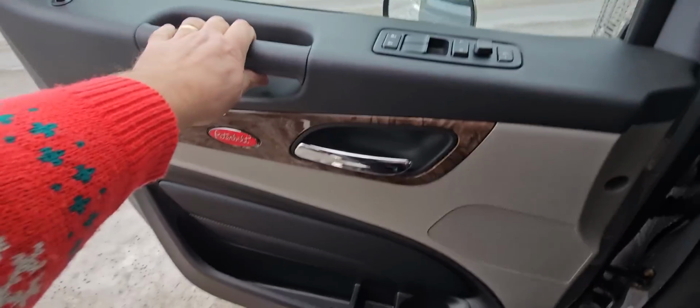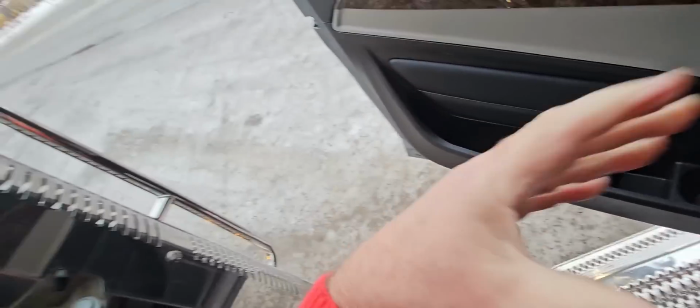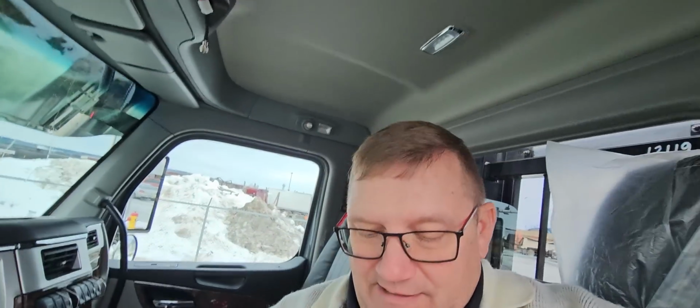Wind just blew my door closed. Let's flip these over because I don't want to damage the rubber floor.